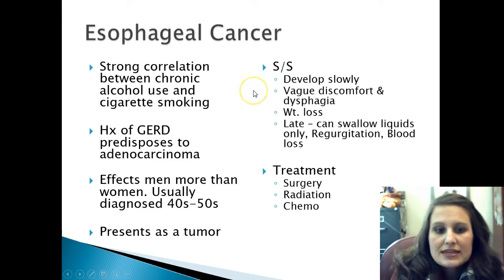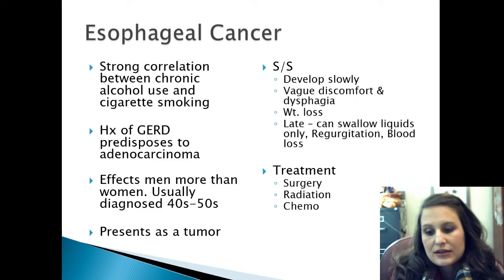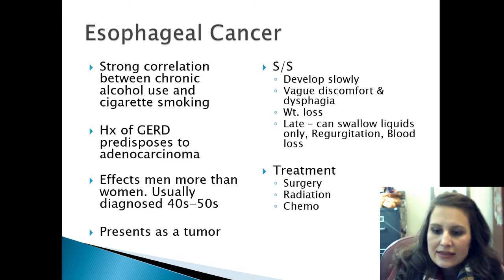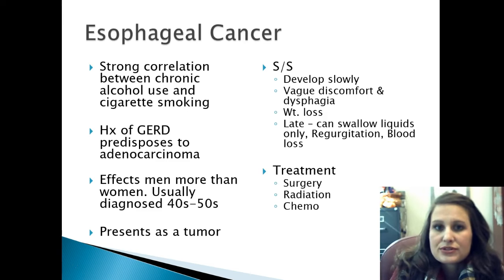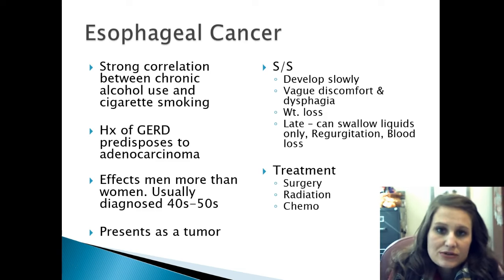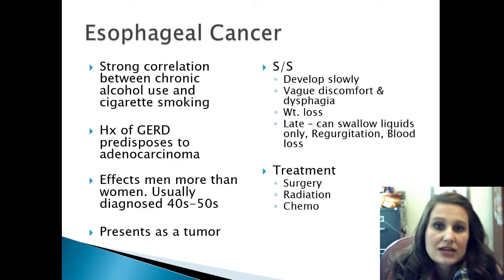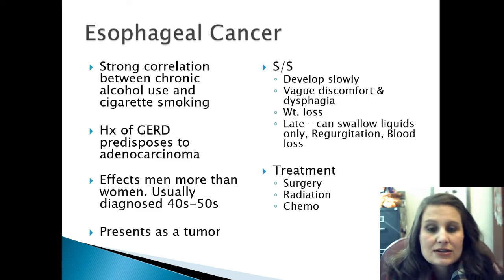Esophageal cancer, this has a very strong correlation between chronic alcohol use and cigarette smoking. The cigarette smoking, the chronic alcohol use, it basically just tears down the mucosa in that esophagus. A history of GERD will also predispose them to these adenocarcinomas, those cancer cells there. Again, it's just breaking down that tissue. It affects men more than women, usually diagnosed around their 40s or 50s, and oftentimes it's going to start presenting as a tumor.